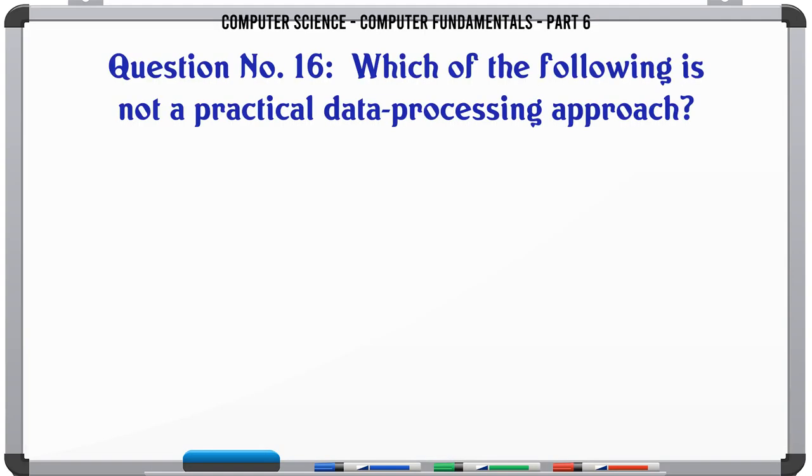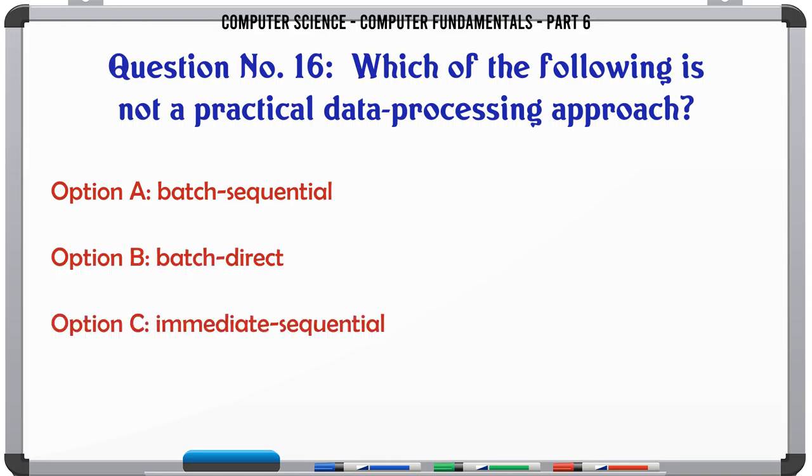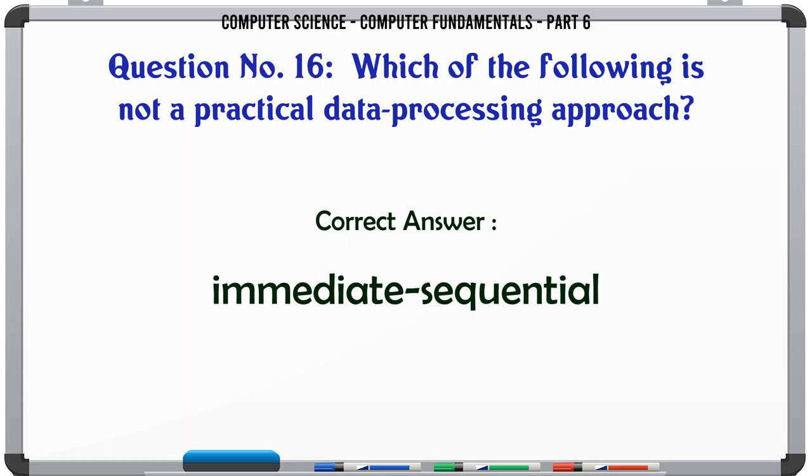Which of the following is not a practical data processing approach? A. Batch sequential, B. Batch direct, C. Immediate sequential, D. Immediate direct. The correct answer is immediate sequential.